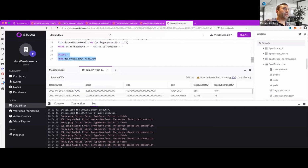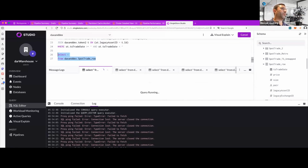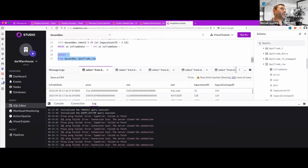That took 306 milliseconds, which is actually really slow, much worse performance than we get. I think the first time you run a query like this, it's got to make all the connections. So if we run it again, yeah, there we go. This is more like what we would typically get. We would typically get sub 100 millisecond.